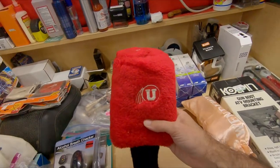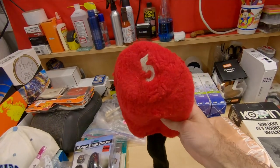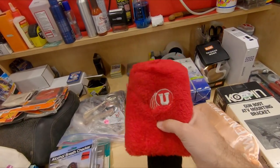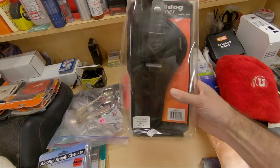That was super frustrating. This is it University of Utah? Utah State? The Utes, I think, but a 5-wood club head cover. I love selling club head covers, and niche ones can make you some pretty good money. But in general, I don't care if this is $9.99 free shipping. That's perfect for me. That's what I'm looking for in these boxes usually.